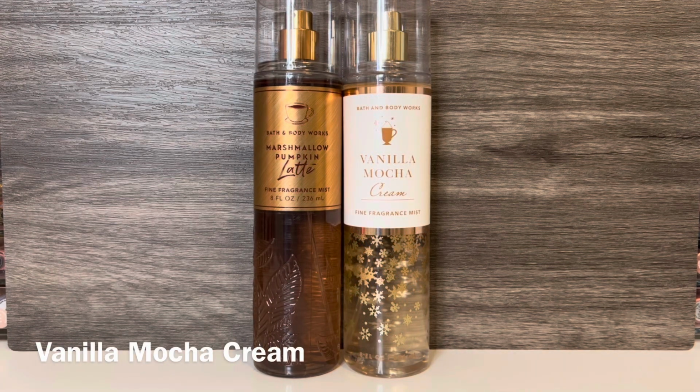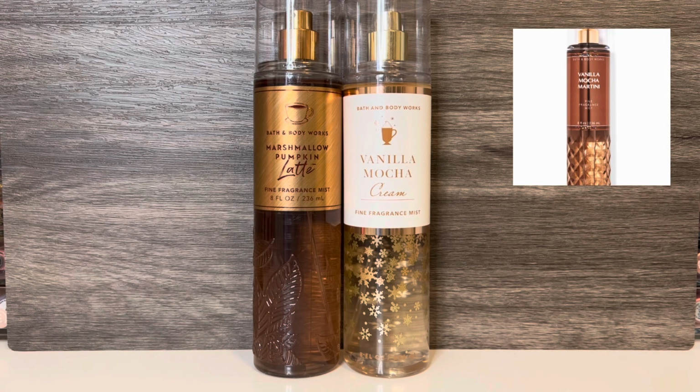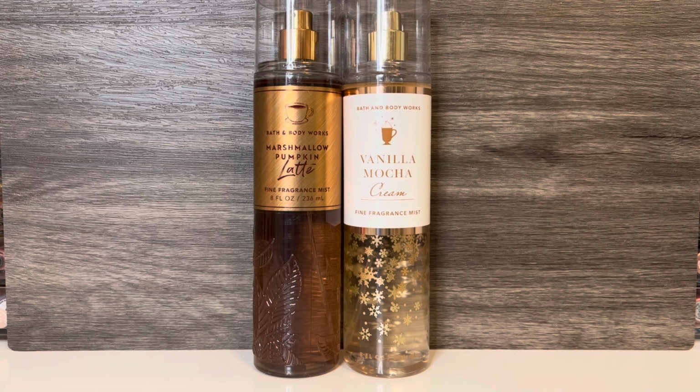Next, I have Bath & Body Works Vanilla Mocha Cream, and this is the same scent as Vanilla Mocha Martini if you have that version. And this has notes of cozy cappuccino, vanilla orchid, and white tonka bean. This is a coffee scent that also has a soft powdery floral, and it dries down to be really creamy and sweet. These both have the coffee and creamy vanilla, but Vanilla Mocha Cream has that touch of floral, as well as a much stronger coffee note.